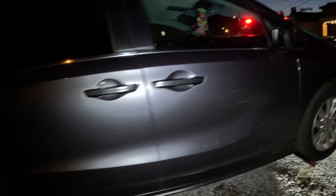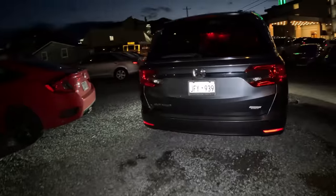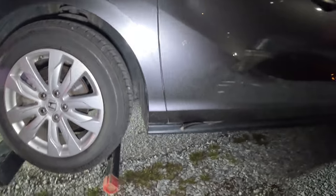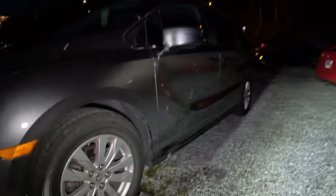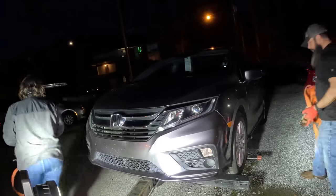Scratches all down the side there. Hold on. Come on. Scratches all down this side. Big dent on that one. Yeah, it's seen some stuff for sure. Okay. I'm just gonna leave this here in case they come running. Why did you leave me the puddle side?